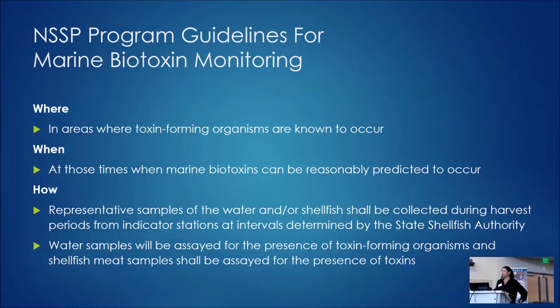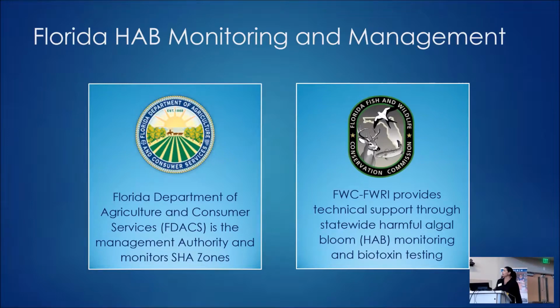In Florida, we do this through a partnership. So I'm with FWC on the right, and we do the HAB monitoring and the biotoxin testing. We are not the Shellfish Management Authority. That's the Florida Department of Agriculture and Consumer Services. They classify the waters. They go out and they sample the shellfish harvest areas. We do a lot more sampling outside of those areas as well as near those areas. And together, the biotoxin plan comes together.